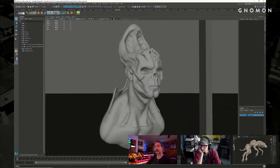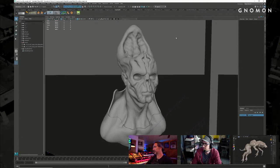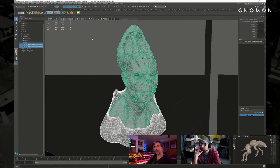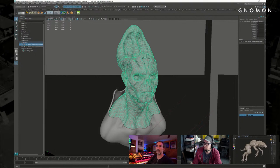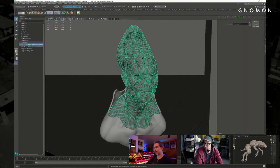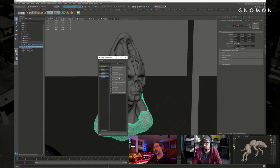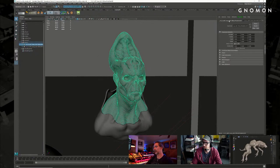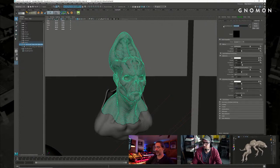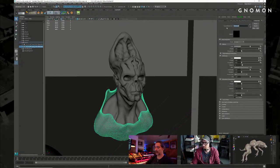There he is in Maya. So now give him some shaders. I'm going to create a new material for the head, which is going to be a Redshift material. And then I'll create a new material for that, which will also be a Redshift material. So this one I will call head_redshift. And this one will be body_redshift.